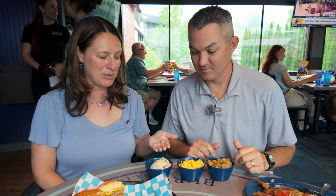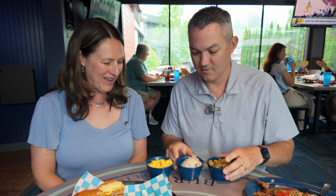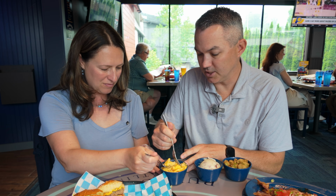I think we need to try some of these sides. I'm gonna save the best for last. I already know it's gonna be the okra. I grew up loving fried okra. The fried okra and the white cheddar mashed potatoes are new. The mac and cheese is the same one that they've had at Pigeon Forge. All right, then let's go in this order. Okay. All right, mac and cheese. Mac and cheese it is. It looks very cheesy. Yeah.